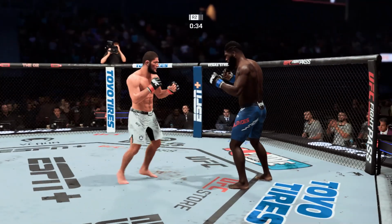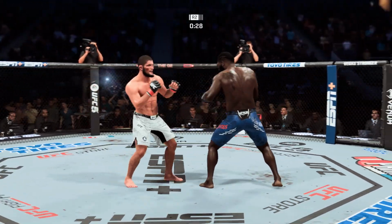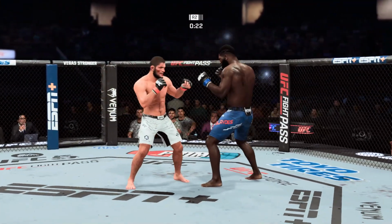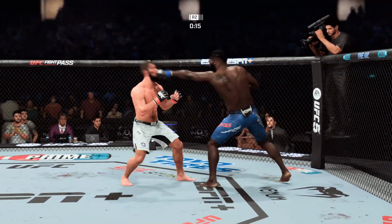Oh, flush knee to the body. He's got the length advantage in this fight and certainly made it count in that exchange. Oh, nice jab by Blaydes. Man, looks like he's trying to set records here, landing all of these strikes. He is aggressive to a fault and really has been all night long as he continues to pour it on. Got to be careful here, though, not to gas out.